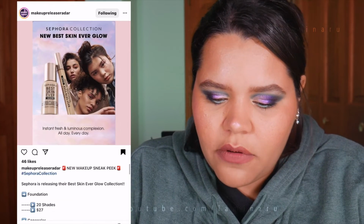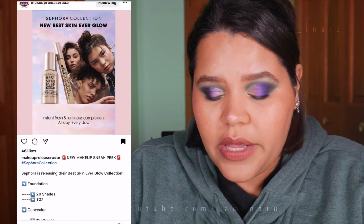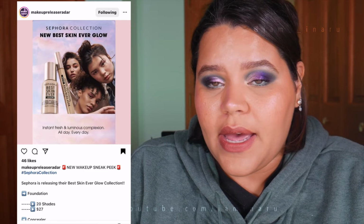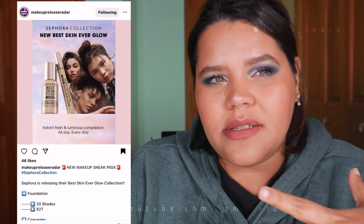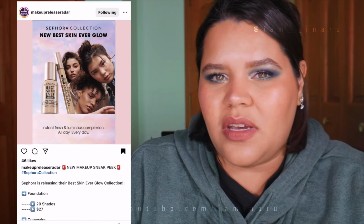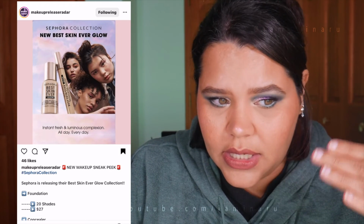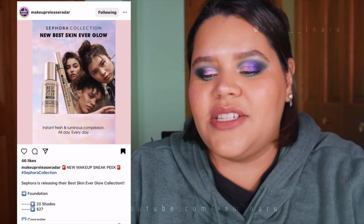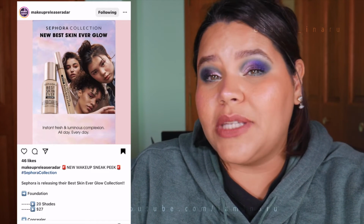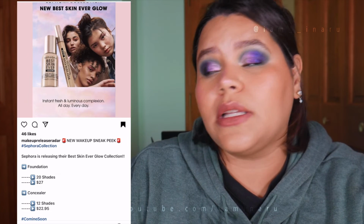So Sephora is coming with their Best Skin Ever Glow collection with a foundation and a concealer. I have both for their, I guess, matte version, which is not very matte. So I don't know how glowy this one is gonna be, because the ones that I got are not super matte. And the concealer, which is the one that I'm wearing today, it's not matte. I don't know how to explain it. It's just, it's not matte. So I'm wondering if this is gonna be too glowy. It definitely captures my attention. I do see that there's only 20 shades for the foundation and 12 shades for the concealer. That worries me a little bit.